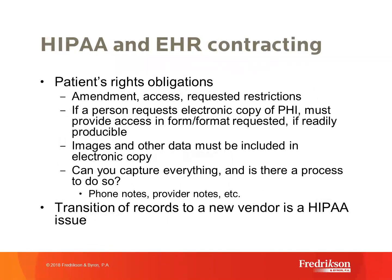A bit about HIPAA and EHR contracting. As you work with your vendor, you should be considering HIPAA's requirements on things like the patient's rights obligations under HIPAA. Patients have a right to amend and access and request restrictions of their information, including, of course, not sharing specific information with a health plan if the patient has already paid for or plans to pay in full for that out of pocket. If a person is requesting an electronic copy of their PHI, you're going to have to provide the access in the form and format they request if it's readily producible.